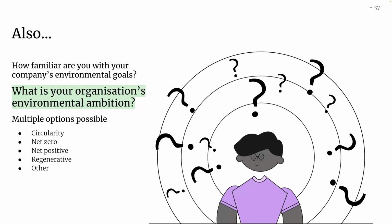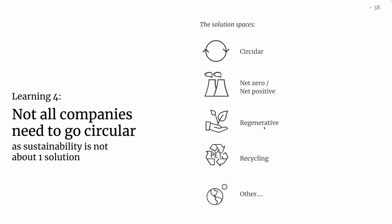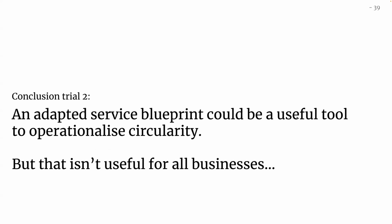That means there are different solution spaces, and sustainability is not only about circularity. So we also wanted to use the blueprint, the Planet Lane, for other types of businesses and see how that might work. The conclusion from trial 2: an adaptive service blueprint might be a useful tool to operationalize circularity, but it isn't useful for all businesses. So we felt we had to continue our journey.